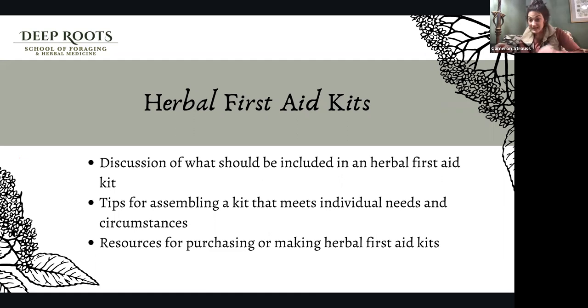I have Usnea for UTIs in my kit. Another thing that I regularly struggle with is muscle tightness in my neck before the tension headaches. So I always carry Lobelia. This is a well-loved bottle. Lobelia for topical application for sore muscles.